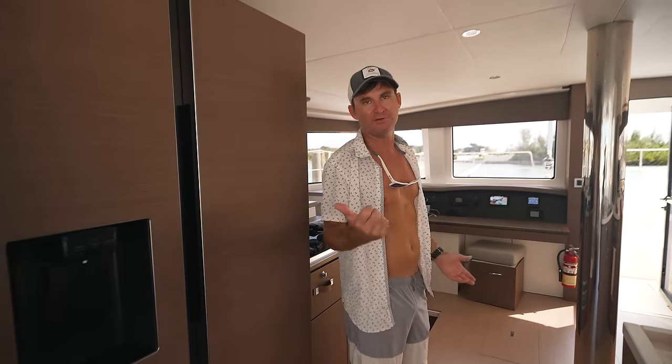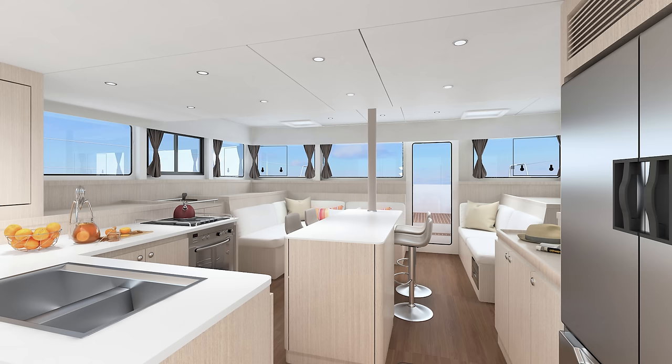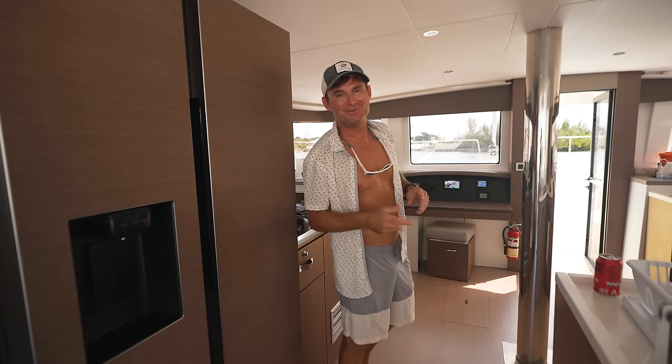By the way, my boat, if you're interested, it's an Island Spirit 525, so it's about 4 feet bigger than this. Should be ready in the spring. I'll pop up some pictures over this, but yeah, the Bali 48 is great, but get the Island Spirit 52, it's better.